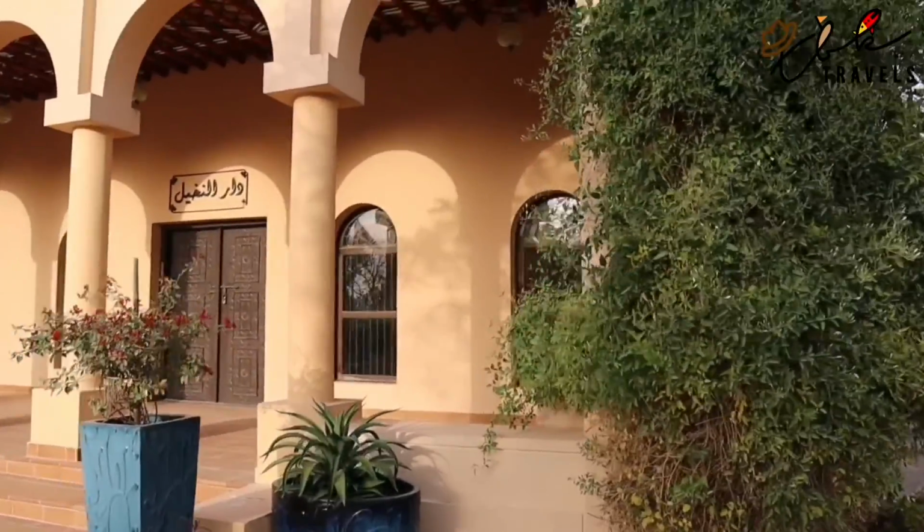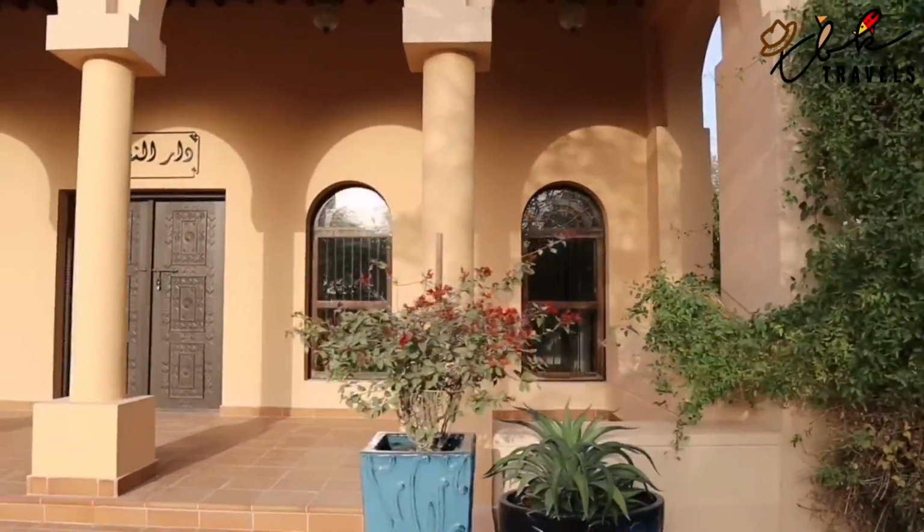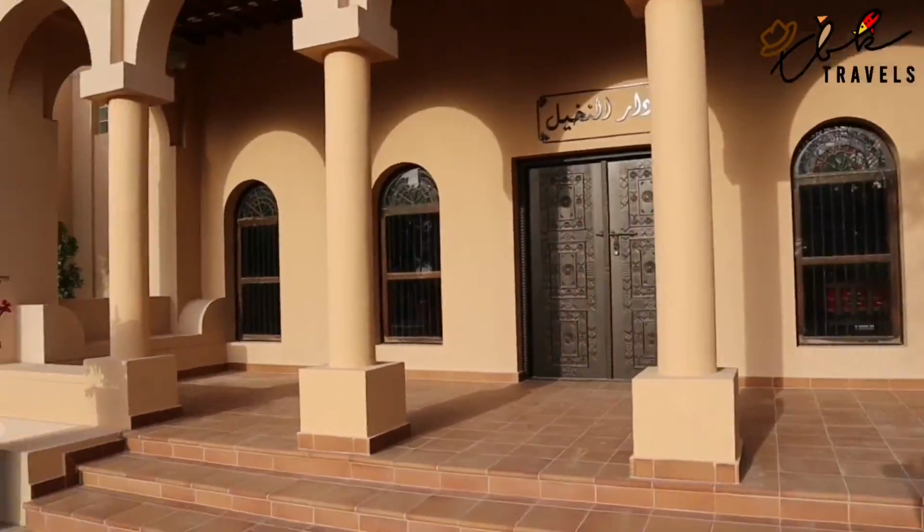So this building is quite historical in the way that it's been put together with the old-fashioned windows and the old-fashioned doors.